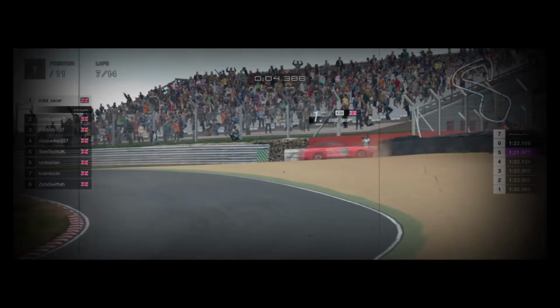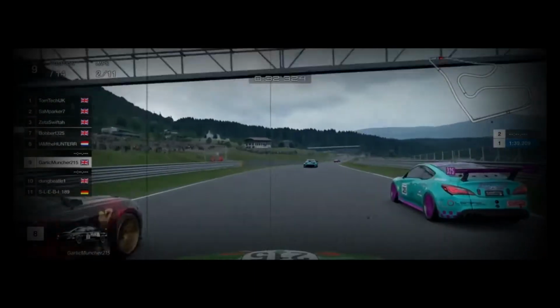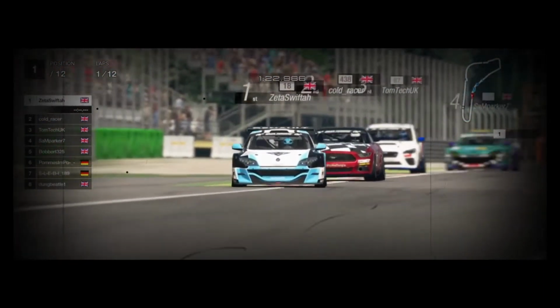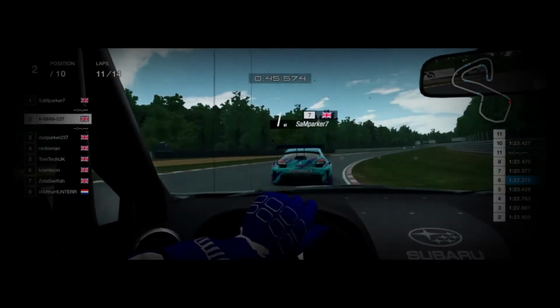Oh, but he's gone off. What's going on? Shane's also there in the BMW. Oh, nearly loses it. Keireen's going to have to slow down. No, he's gone too much. It's Josh here, and he is leading. This is fantastic for Josh. Oh, a bit of a love tap.